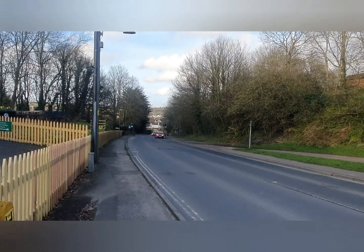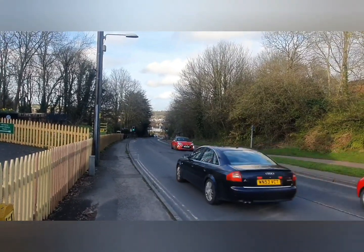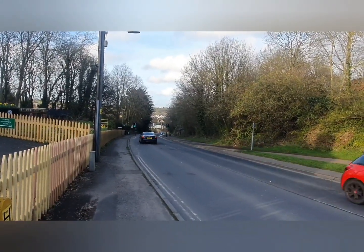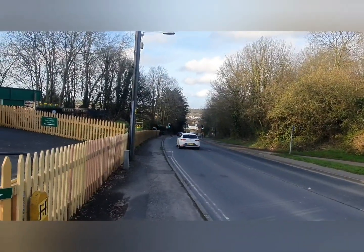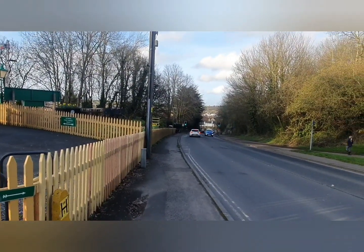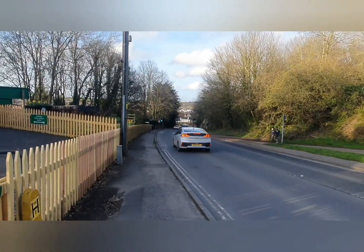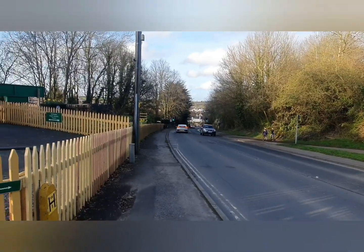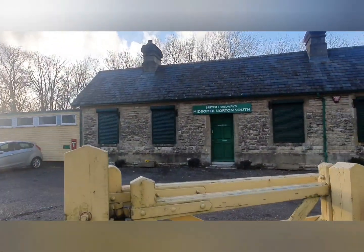So, following on from my video, we made it at Midsomer Norton. Where you're looking now is where the bridge would have gone across the railway and into Midsomer Norton Station. I have just been given kind permission to look round the platforms. So come with me, guys, while we explore Midsomer Norton South Station.